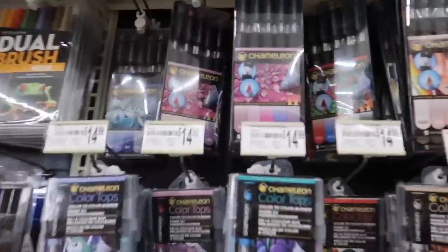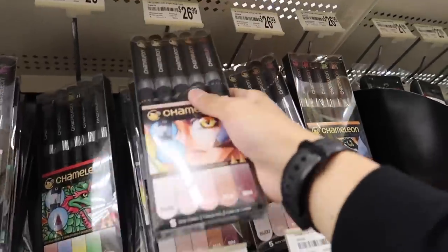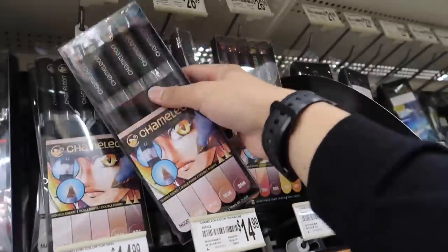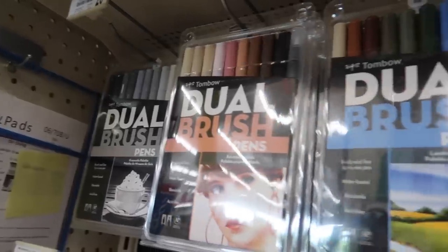Nah, screw it. We'll get a few more. These. I think we'll get a couple of these as well. They're cool. Eh, screw it. Got a lot of these to give away to you guys.